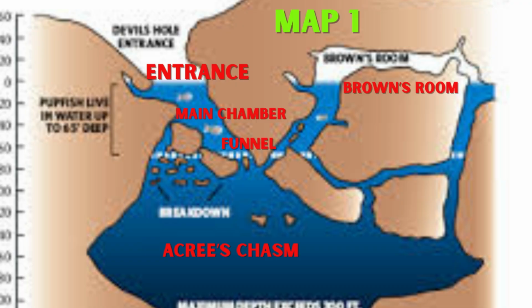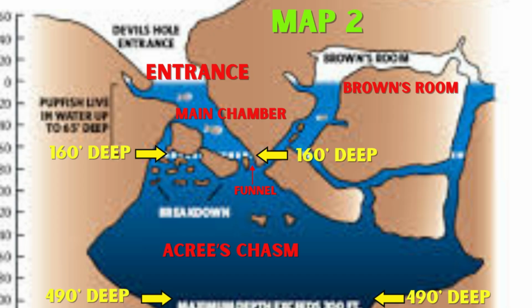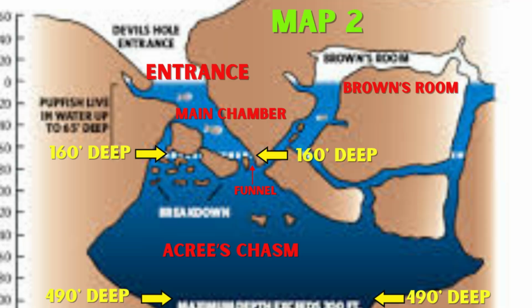And this main chamber, they've found the bottom of, they've mapped it down, and this main chamber is about 160 feet deep. So this is a huge chamber, and then at the bottom, there's a narrow little passageway between the rocks at the main chamber floor, and they call it the funnel because you got to go down this thin, narrow passage for quite a little ways. But then it opens up into an even bigger chamber, a huge chamber called Acree's Chasm. Now they've been able to explore the bottom of this, and Acree's Chasm is at least 300 feet deep.